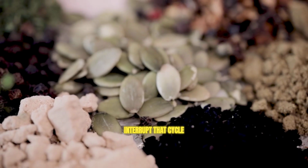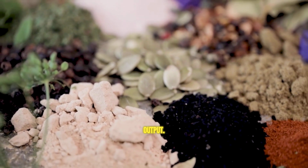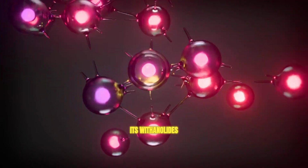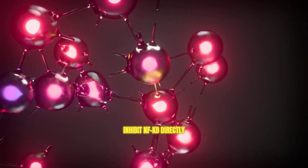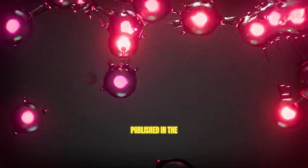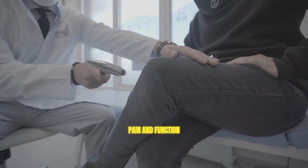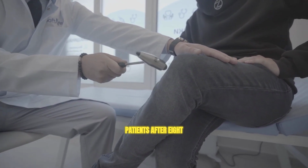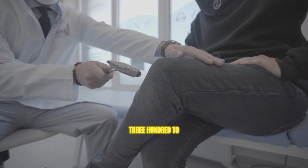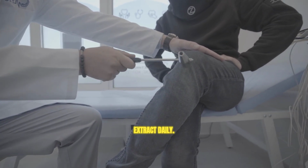Adaptogenic herbs interrupt that cycle by regulating the HPA axis, which controls cortisol output. Ashwagandha is the most studied adaptogen for this purpose. Its withanolides inhibit NF-κB directly while simultaneously reducing cortisol output. A double-blind trial published in the Indian Journal of Medical Research found significant improvements in pain and function in knee osteoarthritis patients after 8 weeks on standardized ashwagandha extract. 300 to 600 milligrams of KSM-66 or Sensoril extract daily.